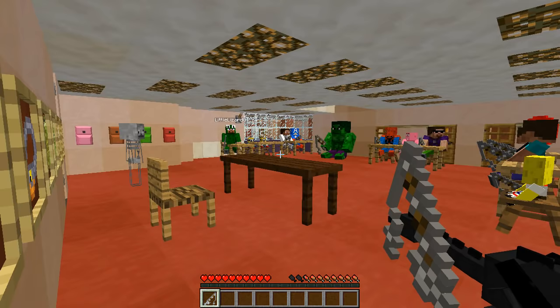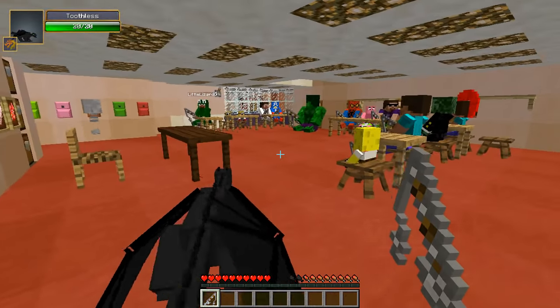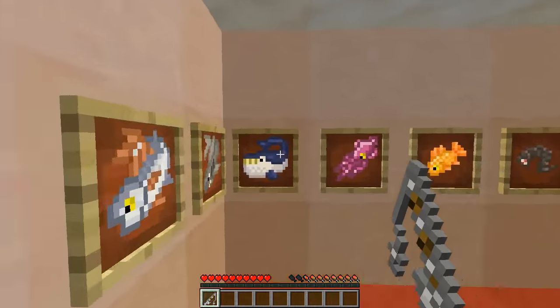Are you sure you can handle a shark? You get it? Better start on something smaller, like a whale. Imagine trying to fish a whale. I'm pretty sure you'd break the fishing rod.